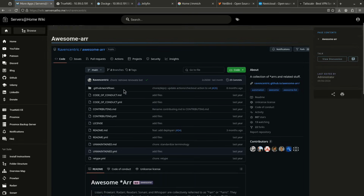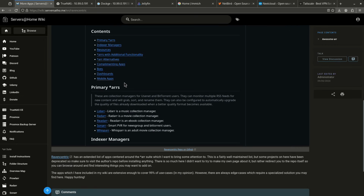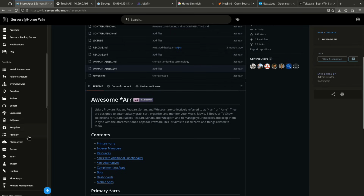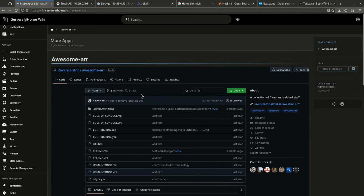And if you want to go even more, you can go over to Raven-centric and take a look at even more of what they call star apps that I'm not even listing here because I don't have a use for everything and I can't possibly cover everything in this repository. There's got to be 50 plus apps in Awesome R. So yeah, go over there and check it out if you haven't seen it.